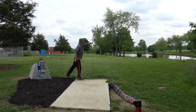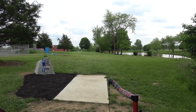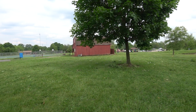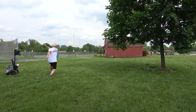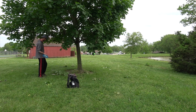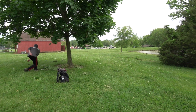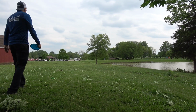Maybe Tyler's thinking eagle on this one. I think he was, but it just was a couple feet left of his line. Brad clips a tree, but it bounces right into the middle of the fairway for him. And that was really close, but Brad said he never had a doubt. Uncomfortable lie for Tyler. Pretty good result.